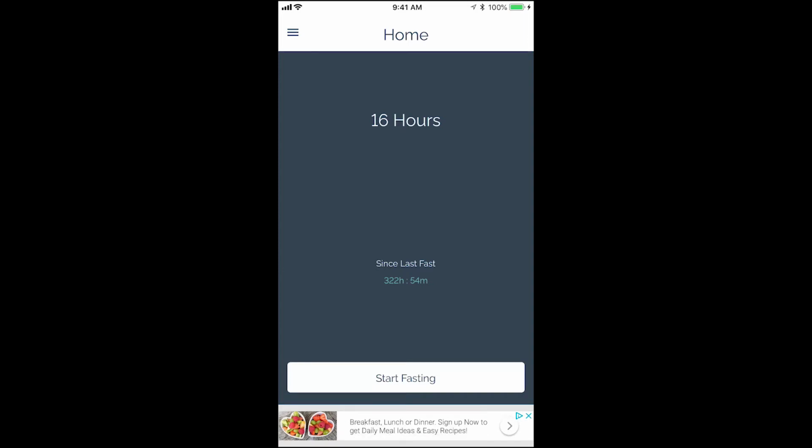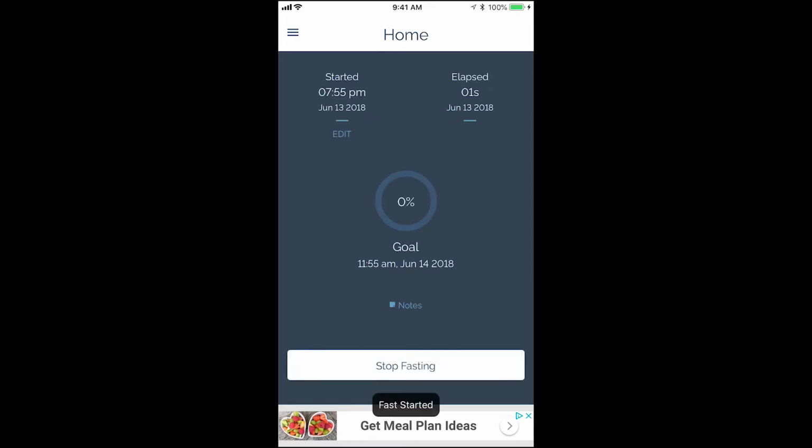It doesn't give you any notifications, but it will count down any sort of length of fast. So you just click on the start fasting and it'll do the start time, the date. You can edit that, and then it will count down, and it will send you a notification when you hit your goal. But that's really the only notification that it'll give you, unless you get the premium. This is the free app.